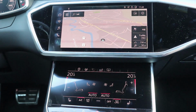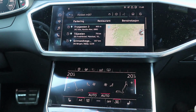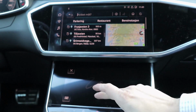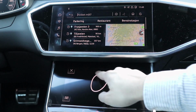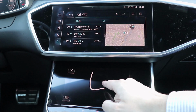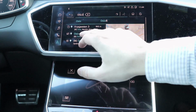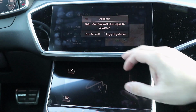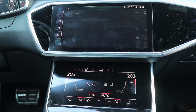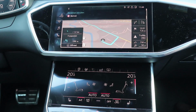let's go to navigation. So this is just very easy. If you want to enter an address, you do it like that. You just enter, and then you write down here on the pad. So I want to go O S L O, Oslo, and then just navigate to Oslo, start, and then it's very simple like that.